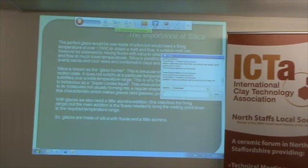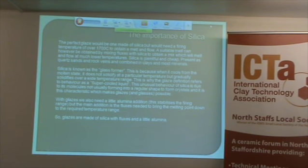But with glazes, we also need a little alumina addition. This helps to stabilise that firing range. But the main addition is the fluxes needed to bring the melting point down to the required temperature range. Now, don't forget, I'm talking about a melting point, but it doesn't really melt. Melting really refers to that change at a precise temperature. So, strictly speaking, it doesn't melt. Glazes don't melt, they just gradually become more molten. So glazes are made of silica with fluxes and a little alumina. This one, please.